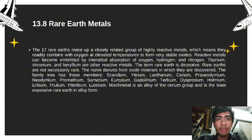Titanium, zirconium, and beryllium are other reactive metals. The term rare earth is a misnomer; rare earths are not necessarily rare. The name derives from the oxidized minerals in which they are discovered.